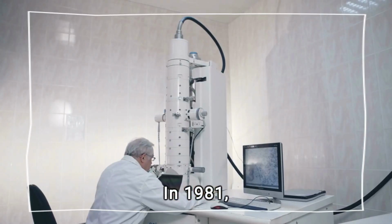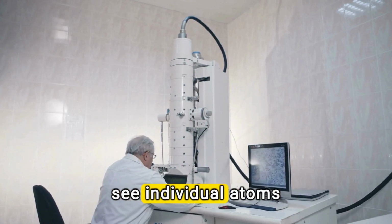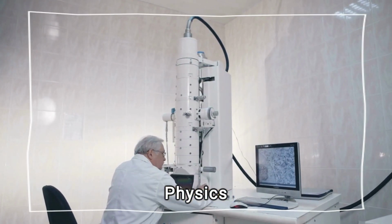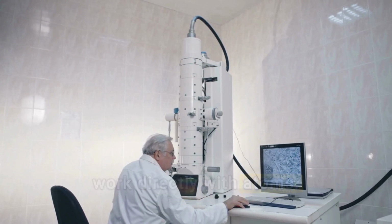In 1981, Gerd Binnig and Heinrich Rohrer invented the scanning tunneling microscope, STM, a tool that let us see individual atoms for the first time. This breakthrough, which won them the Nobel Prize in Physics in 1986, was a huge step forward for nanotechnology, making it possible to work directly with atoms.